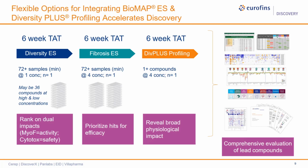In summary, Eurofins Discovery has multiple options that can be exercised alternatively and tailored accordingly based on the needs of the client's program. Clients may choose to initially screen a library of compounds in our broader Diversity Plus panel in order to rank compounds for their potential in multiple indications, as well as flag compounds for signatures related to potential clinical adverse effects. If some of these compounds have initial profiles that look promising for fibrosis, these can be further prioritized using our fibrosis early screening services. A more in-depth Diversity Plus profiling project can be done with select exemplars or chemistry lead compounds to further elucidate MOA.